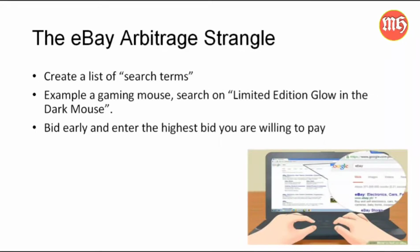Once you've found an item that you know you can make a profit out of, bid early and enter the highest bid you're willing to pay. Do not ever go back and enter another bid. That's a straight path to losing your money. If you get it at your preferred price or better, good. If not, if the item goes beyond your highest determined price, just forget it and move on to the next item.